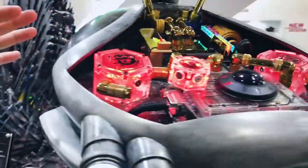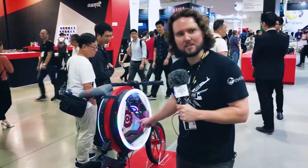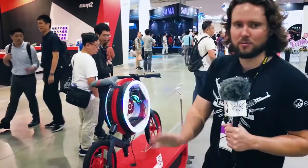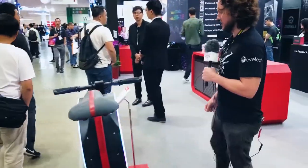This is also pretty cool. I don't know what the hell this thing is, but it looks freaking amazing. Spaceship. It's a spaceship. This is actually an electric motorcycle that's powered by four RTX 2080s that power the wheels. That's how much power those GPUs have. And that's all bullshit, by the way. This is just a really cool custom build. Gaming on the move, no pun intended.